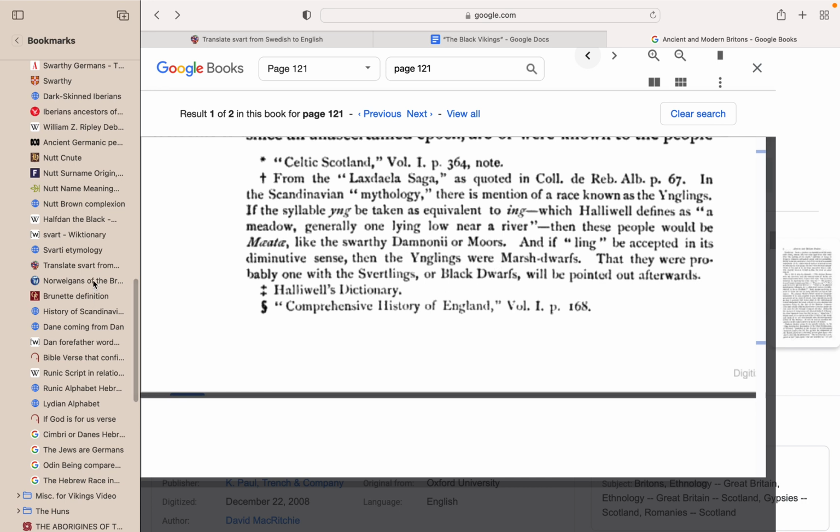All right. So now, if you remember, I stated that the son of Halfdan the Black was a man by the name of Harold Fairhair. And so Harold Fairhair went on to become the king of unified Norway. Okay, so the Norwegians, of course, were also another Scandinavian tribe, or another group of Scandinavian peoples.